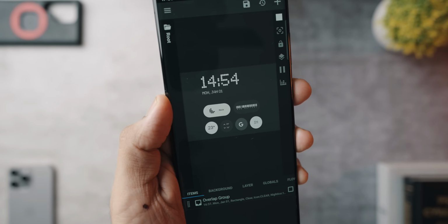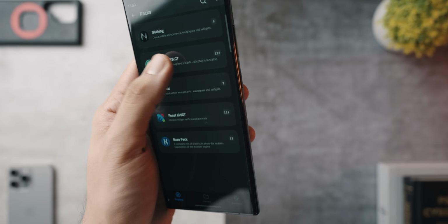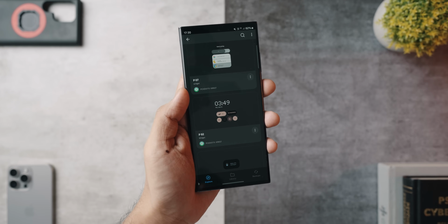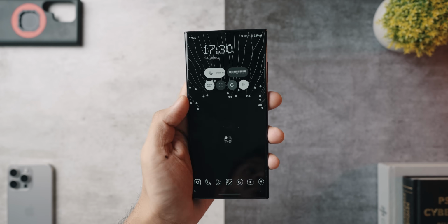They react dynamically to whatever wallpaper you have set, so that's pretty cool. And I have this one set right here. C92 is the specific name, and it just looks so nice with this Nothing wallpaper and this Nothing OS widget and icon pack. It just flows right in and looks incredible. So if you want this widget, you now know where to get it from.